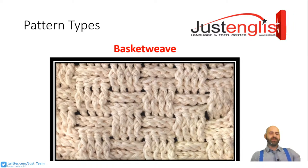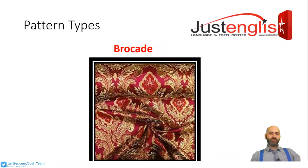Let's start with patterns. So pattern is what kind of print or what kind of directions the fabric has. If you see something like this, this is basket weave. It's usually popular for knitting. This one is brocade. Brocade usually has golden color things. Like usually they use golden thread to create brocade.